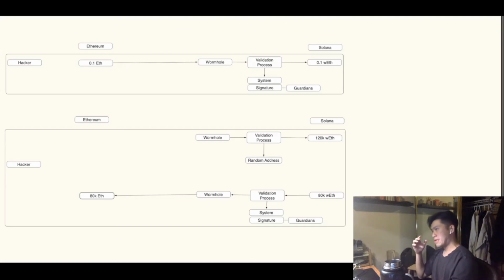It's also worth noting that the validation process is actually just a function and a piece of code in the smart contract of the Wormhole protocol. This code can be seen on GitHub by anyone, so the transparency is there. However, just a few hours before the hack, there was an update to this exact function, and possibly the hacker saw this update, found the flaw, and used it to their own advantage.